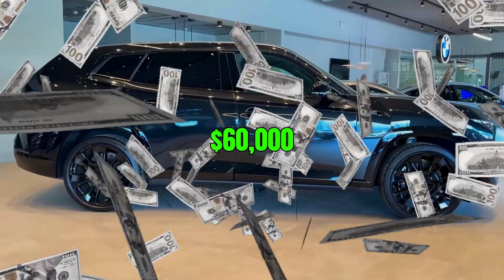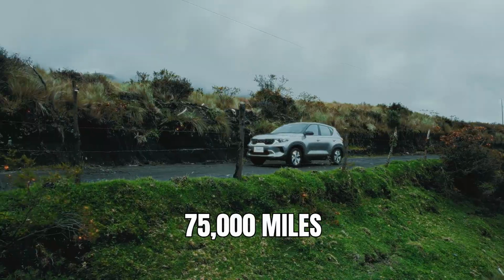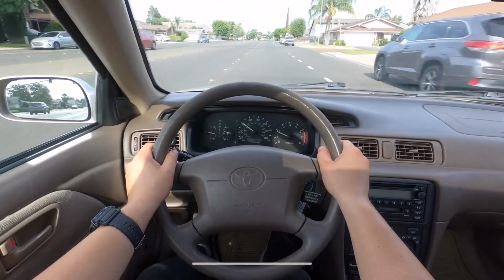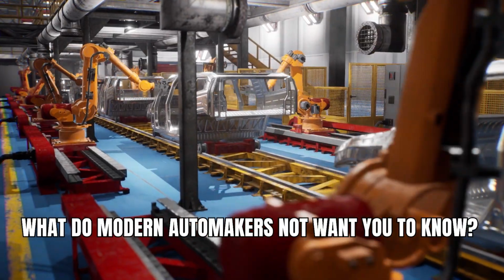Your $60,000 SUV just threw a check engine light at 75,000 miles. The dealer wants $4,200 for repairs. Meanwhile, your neighbor's 25-year-old Toyota just rolled past 300,000 miles on the original engine. What do modern automakers not want you to know?